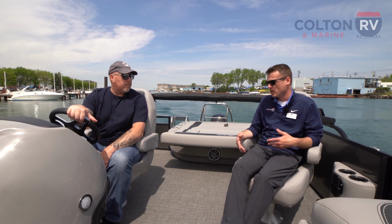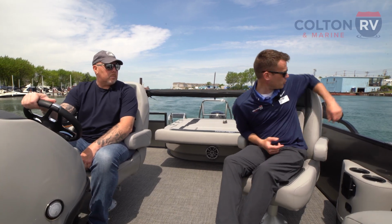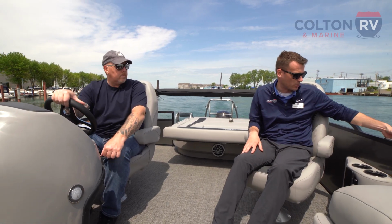And then when you're running, they're speed tested. So the boat is going to cruise around the upper 30s. On this boat, a 22 footer with a 150. When you open it up, you just put these legs in, and they're speed rated for going as fast as the boat goes. You just lock them into these ports.